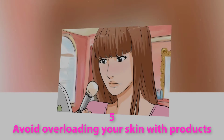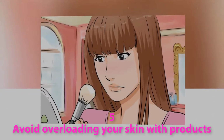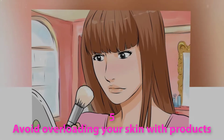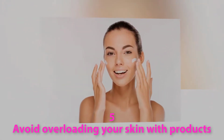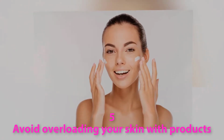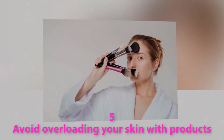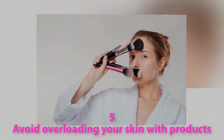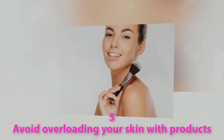5. Avoid overloading your skin with products. Too many creams, lotions and gels can clog your pores and lead to breakouts, so make sure to apply any facial products sparingly, and no more frequently than is indicated on the packaging. The same goes for makeup, which should be applied as lightly as possible and should be thoroughly removed using a facial cleanser at the end of each day.